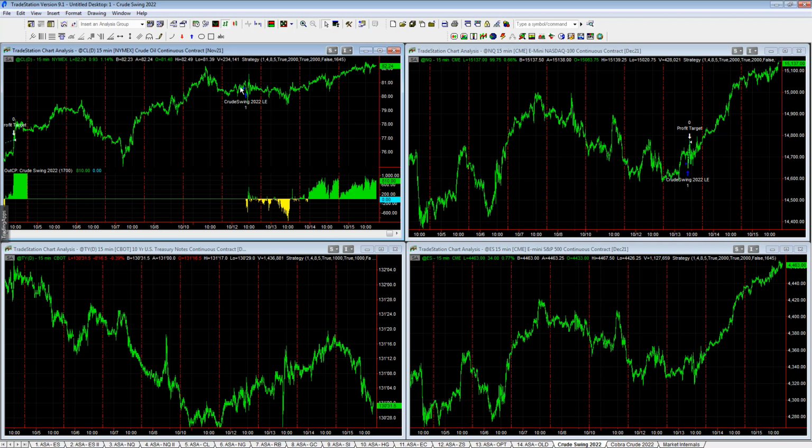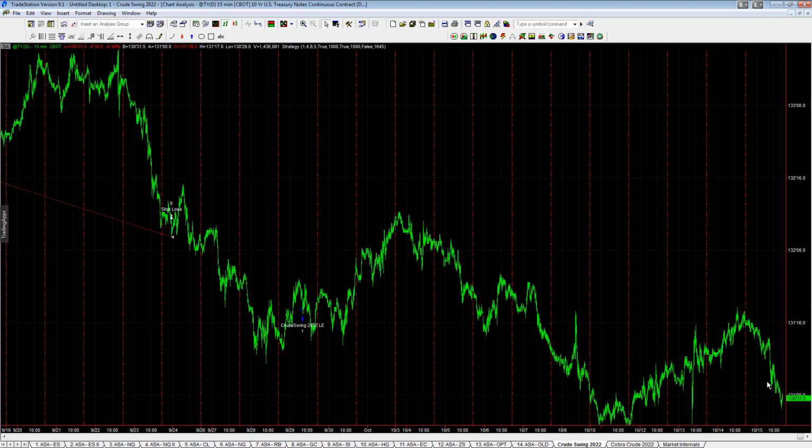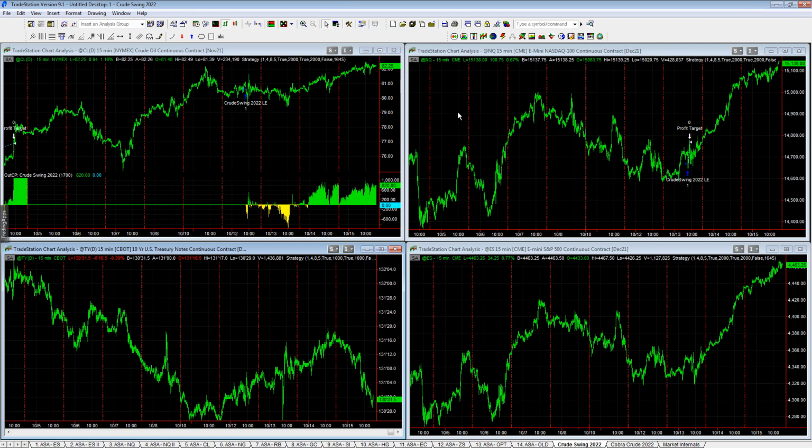Still long, has a $2,000 profit target, $2,000 stop loss, and this 10-year note has this long trade right here. 10-year rolled over again a little bit. So as we go into the close, the market internals were weak. As we go into the close, the 10-year rolled over a little bit. Surprised that the market continues higher. We'll see if that continues next week.